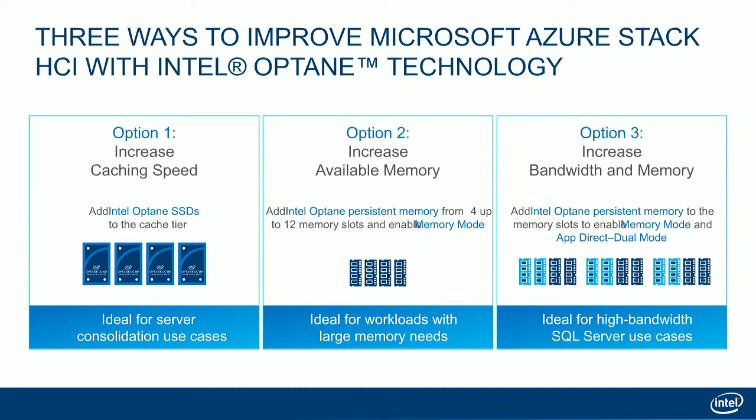Option two is for those customers that need increased memory. The huge benefit with the Intel Optane persistent memory is you're able to expand your memory footprint per platform. So if you have really memory-intensive type applications, you can put this memory inside of your actual platform that fits right in the DDR4 slots. So you can enable what we call memory mode, and it gives you capacity to go anywhere from 1 terabyte up to 4.5 terabytes per CPU, depending on which processor you have in the platform.